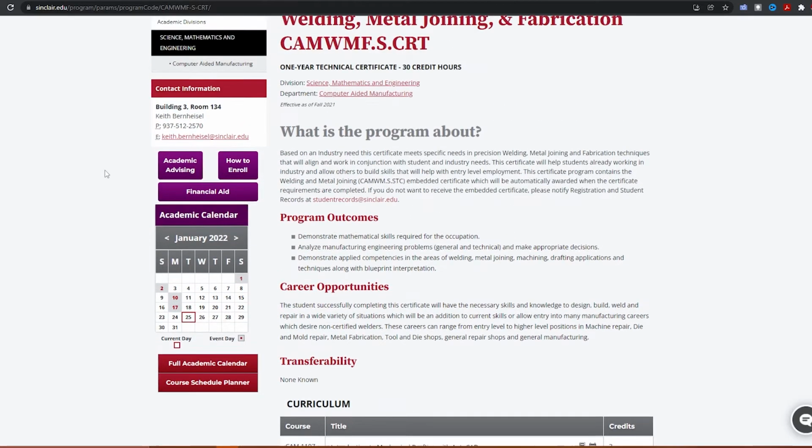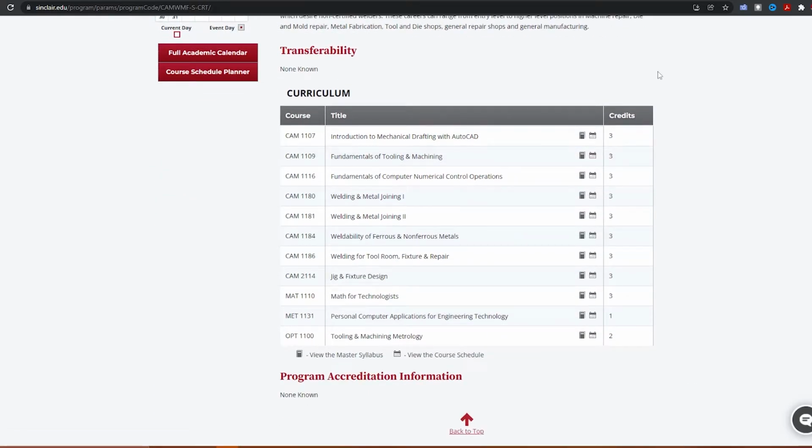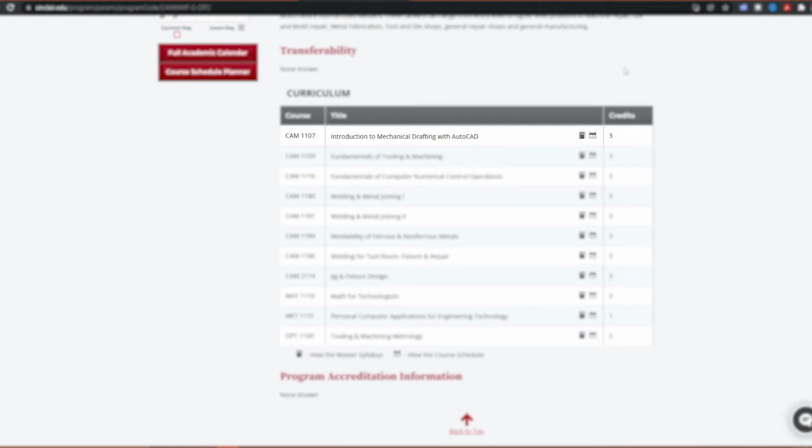So let's look at this. This is the welding, metal joining, fabrication certificate. And this is a 30 credit hour course. You can complete it in 3 semesters, and at the end of those 3 semesters, you will have gained skills because you have been exposed to and will come out with a basic understanding of how to operate AutoCAD, manual machining on the lathe, the mill, the drill press, surface grinder, and associated tools, CNC operations, doing both programming and operating of a CNC lathe and mill, or a milling station.